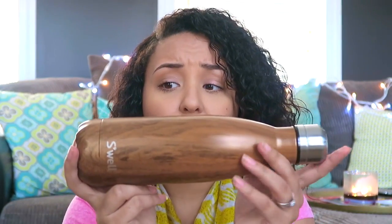They do have a limited color range, but I love this wood grain look. I think it's good for a girl or boy. It keeps my water super cold. I fill it up before I go to bed and leave it on my nightstand. It's ready to go in the morning. It helps me keep up with my water intake. If you struggle with drinking enough water, I think this is very helpful.